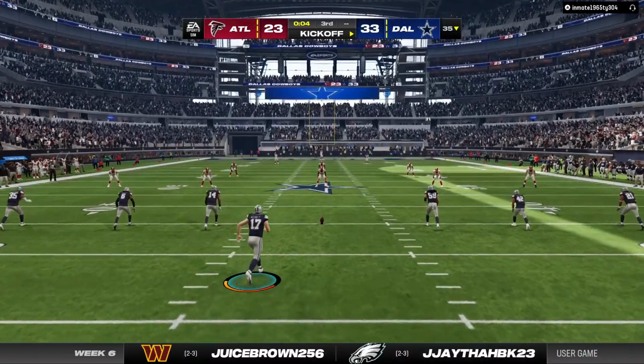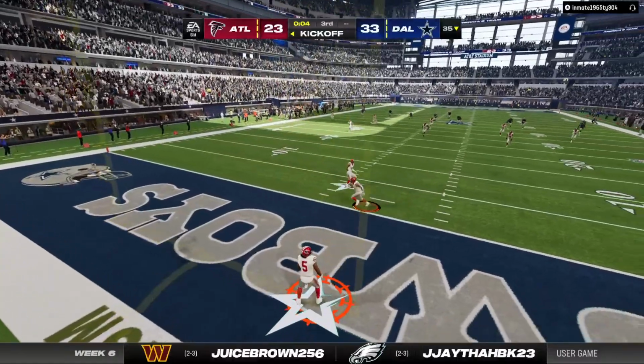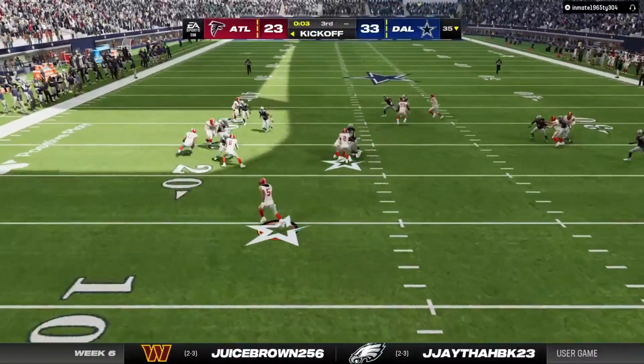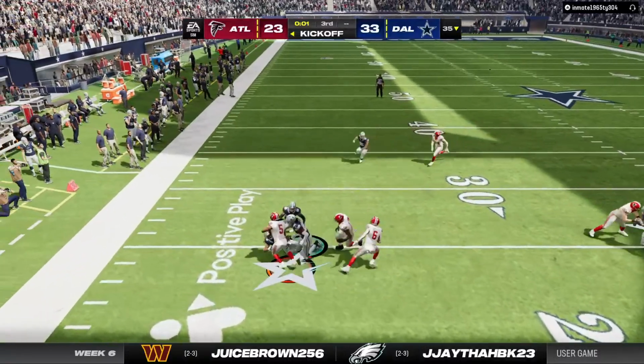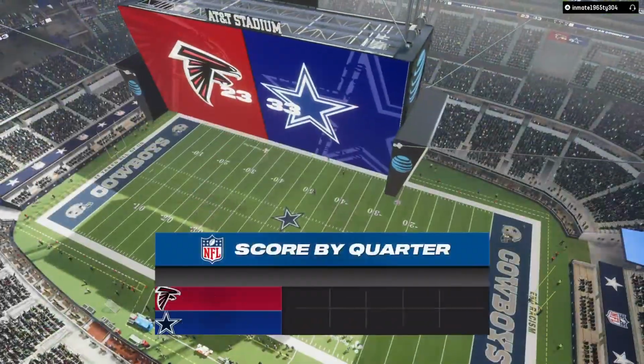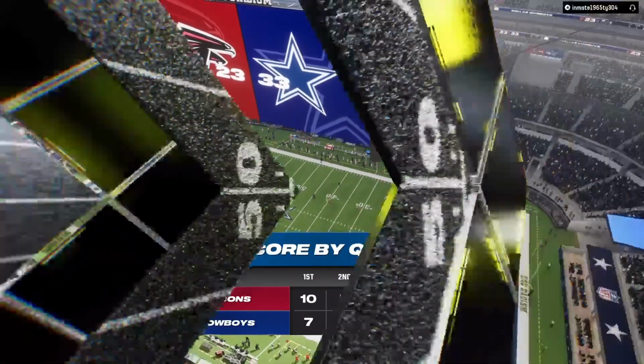So let's try this again. After the kick return, TD, here's yet another kickoff. And this is going to be returned from the middle of the end zone. And he will be taken down here on the return on what will wind up being the final play of this third quarter. 3 quarters have come and gone.